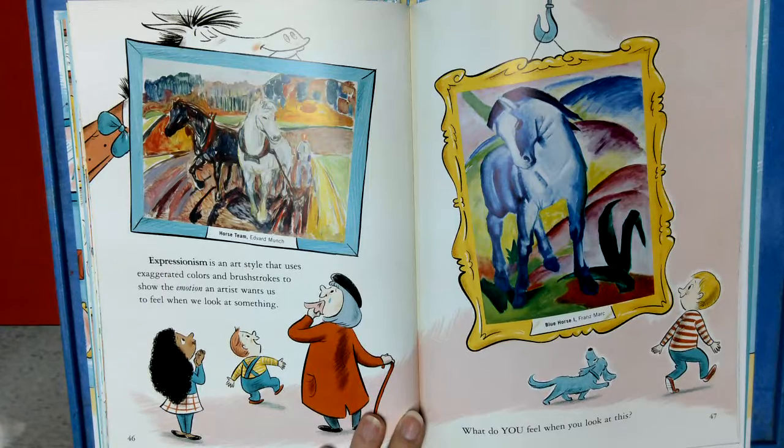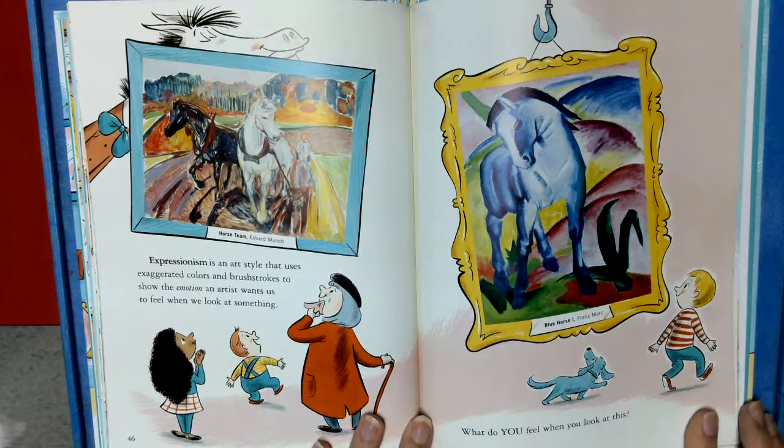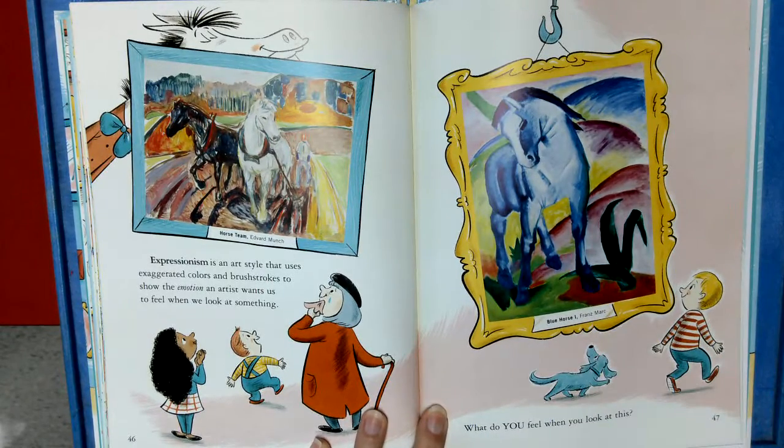Expressionism is an art style that uses exaggerated colors and brush strokes to show the emotion an artist wants us to feel when we look at something. What do you feel when you look at this? This is Blue Horse by Franz Marc.